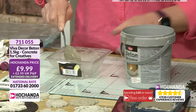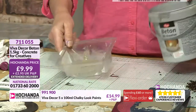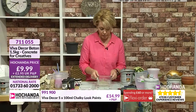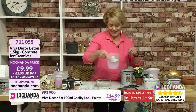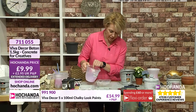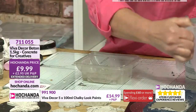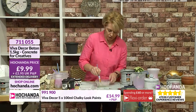So what I'm going to do, I've got just this ham coleslaw tub. I'm just going to spoon a little bit of concrete into there. I've still got plenty of concrete left. I've washed my sponge in my spare water, so I've got pink water now. I'm just going to add a little bit of water into this one because I do want it quite runny. Let me just find a brush.